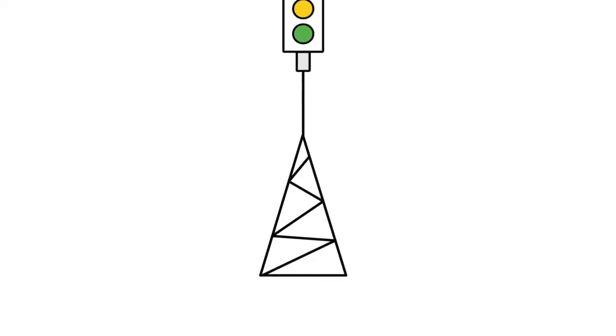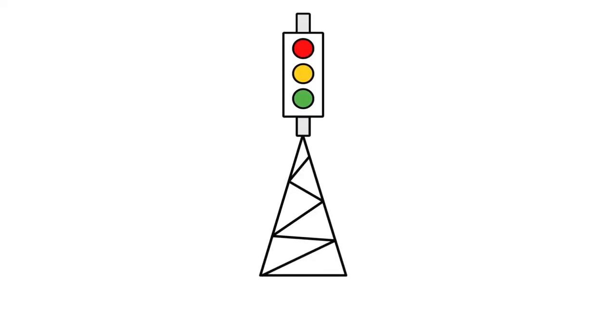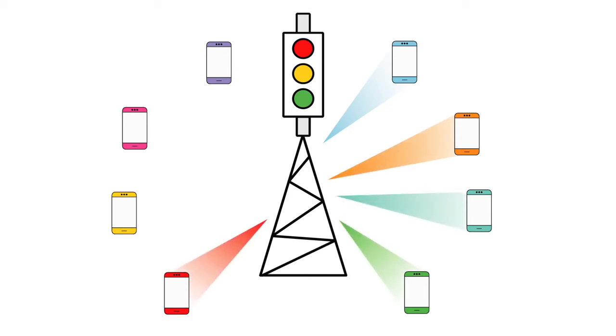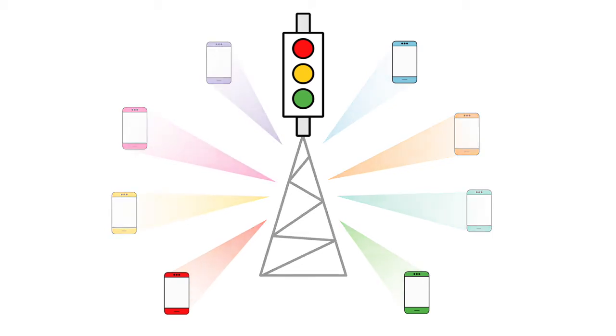Beamforming is like a traffic signaling system for cellular signals. Instead of broadcasting in every direction, it would allow a base station to send a focused stream of data to a specific user. This precision prevents interference, and it's way more efficient. That means stations could handle more incoming and outgoing data streams at once.